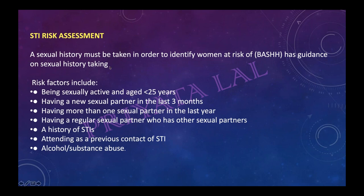So actually we take sexual history because we have to do a risk assessment for this patient. What are the risk factors that put the patient at risk of STI? If she is less than 25 years of age, if she has a new sexual partner in the last 3 months, if she has more than one sexual partner in the last year, or if she has a regular partner who has other partners also, then she's at risk of STI. If she has a previous history of STI, this is the same.